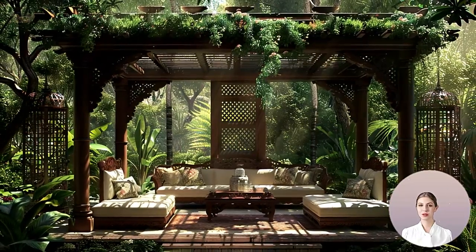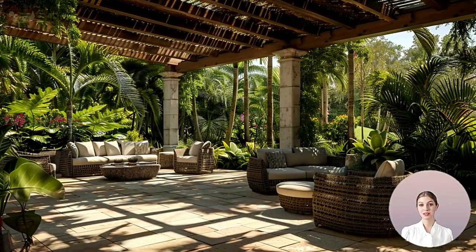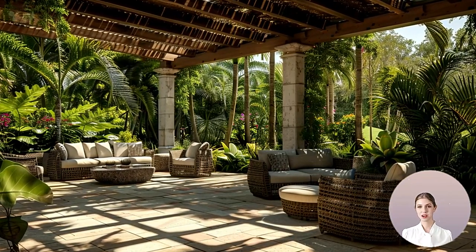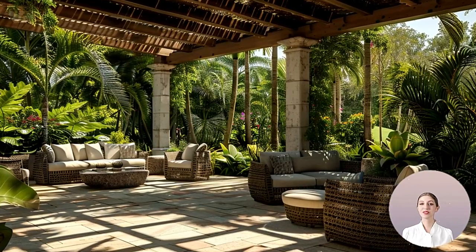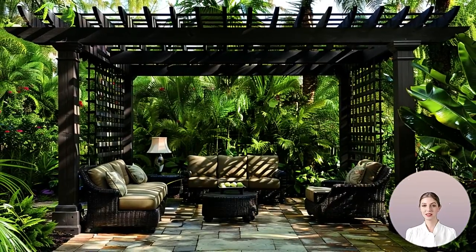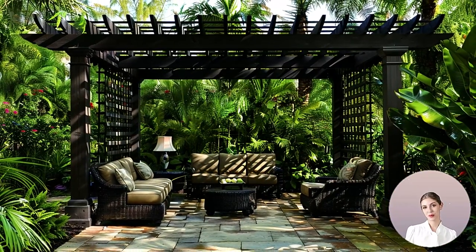Visualize natural stone pathways leading to and from your traditional pergola oasis. Picture a walkway adorned with pebbles, stepping stones, or intricately laid tiles that connect different spaces within your outdoor haven. This design choice not only enhances the aesthetics but also invites a leisurely stroll through your tropical retreat.